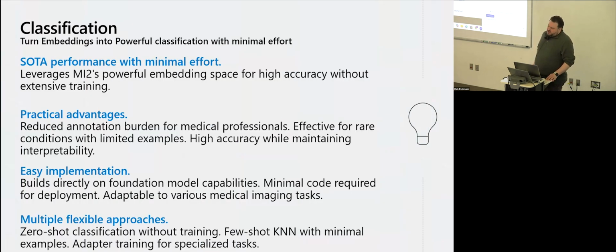So first, it's classification. As I mentioned earlier, you can very quickly and easily turn these embeddings into a powerful classifier with fairly minimal effort. And there are practical advantages to this. You don't have to use a lot more annotations. You can do it on a smaller sample of images, around 100,000 at that scale, rather than millions of images for retraining DenseNet or some of these larger models. It's pretty easy to implement.